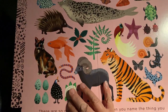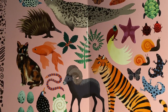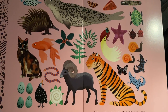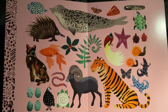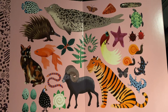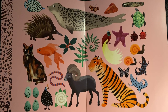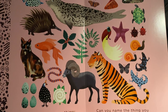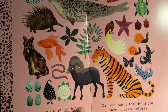And on our very last page, there are so many things you've seen in this book of nature's pattern. Can you name the thing you haven't seen before? What's the thing that we didn't see before? I see it. I spy with my little eye the thing we did not see. So, it's kind of red. Do you see what we did not see before? It's red, and it has 5 points, and it comes from the ocean.